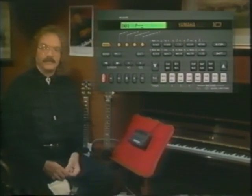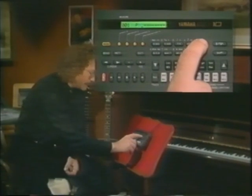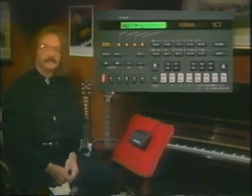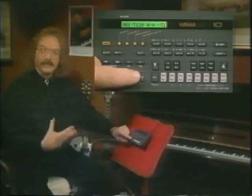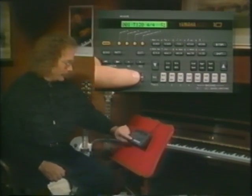Select the PAT option and select pattern number 56. 5, 6, and enter. Next, press stop. Now press play and listen to the 3 musicians and the drummer play this song.